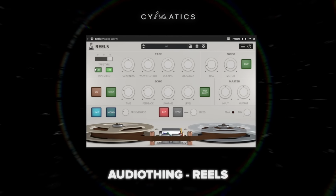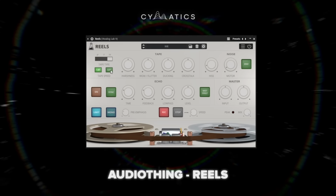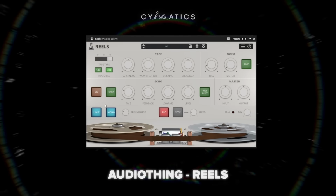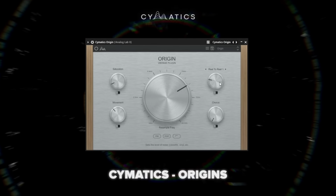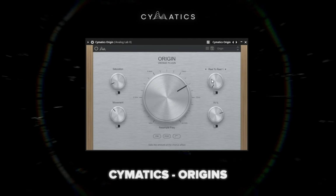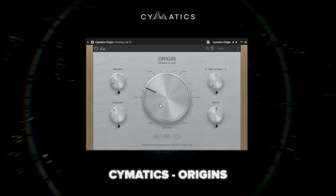We also have Reels, which is my personal favorite tape emulation. I just feel like I get the best sound out of it. If you don't want to buy a plugin like that, you can also use the Cymatics Origin, which is a free plugin. You can get that on the website. Basically that's the same. I just really like the Reels sound and what it does, you know?